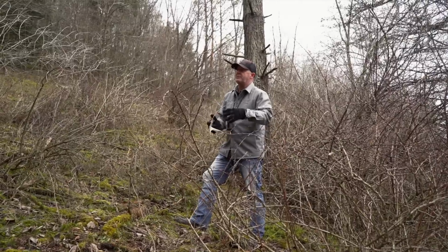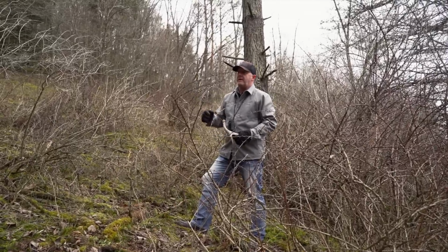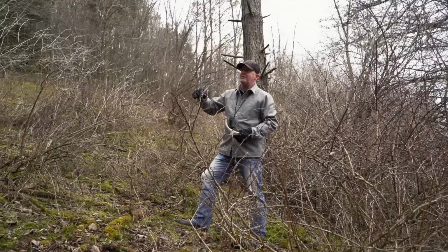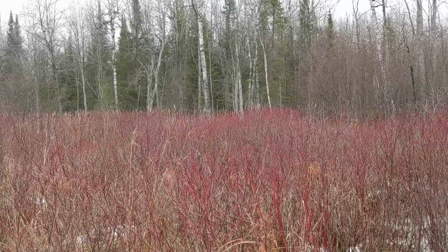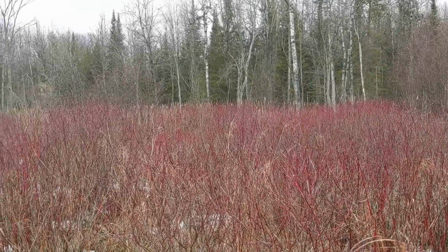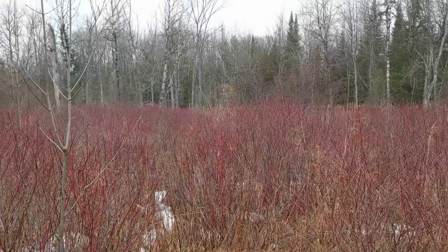On other properties to go to, or on those same properties, you can have bushes that are as high as this honeysuckle right here, and it's too high for the deer to reach, so obviously they're not going to pull down and eat it. And so you can tell the red osier dogwood that's in reach of deer, it'll be all mowed down, and then those red osier dogwood bushes that are not.